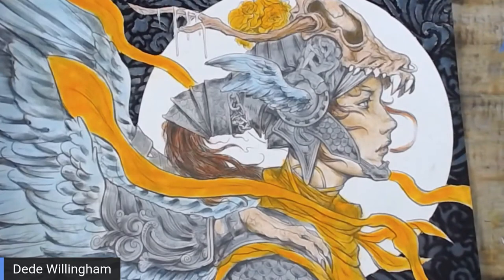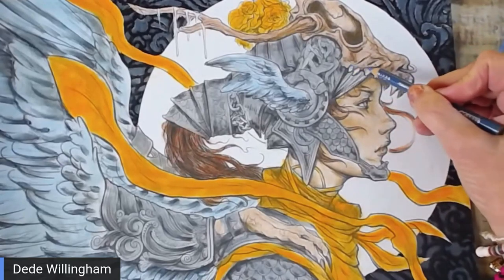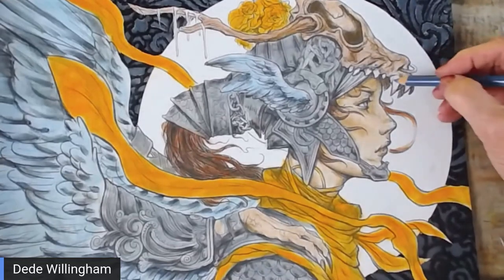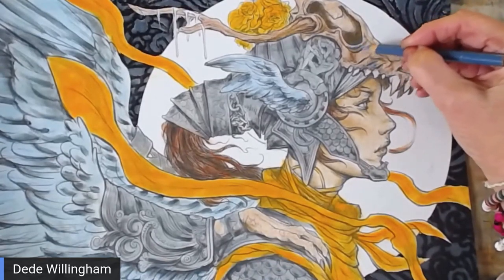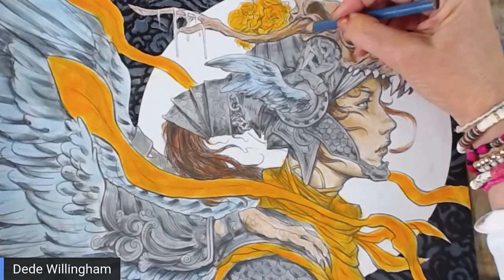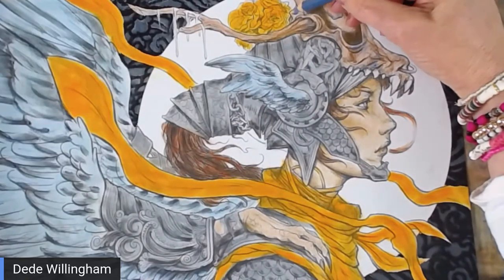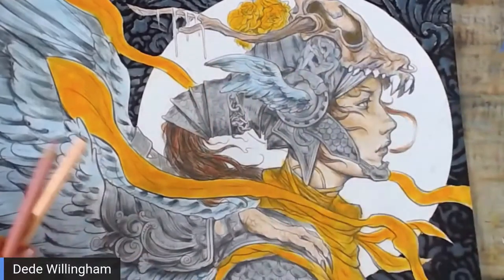All right, then I'll put a little tiny bit of blue. That's not dark enough. Let's go with this one. Okay, fix my pencils from rolling. And I'll lighten it up with the light peach. Just get some base in there.